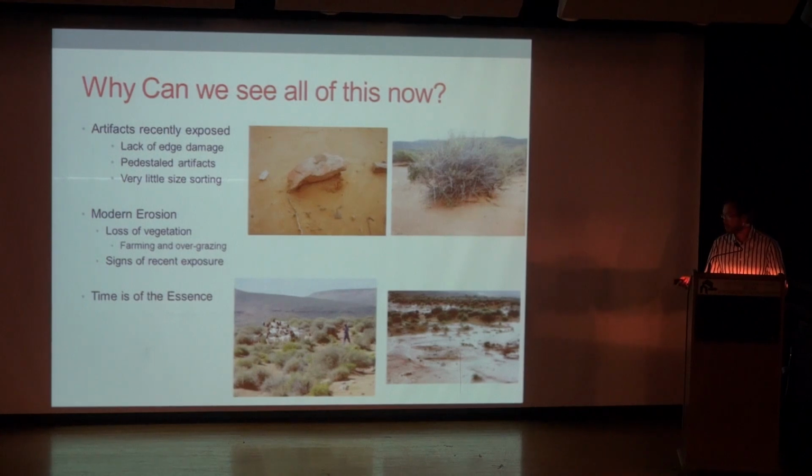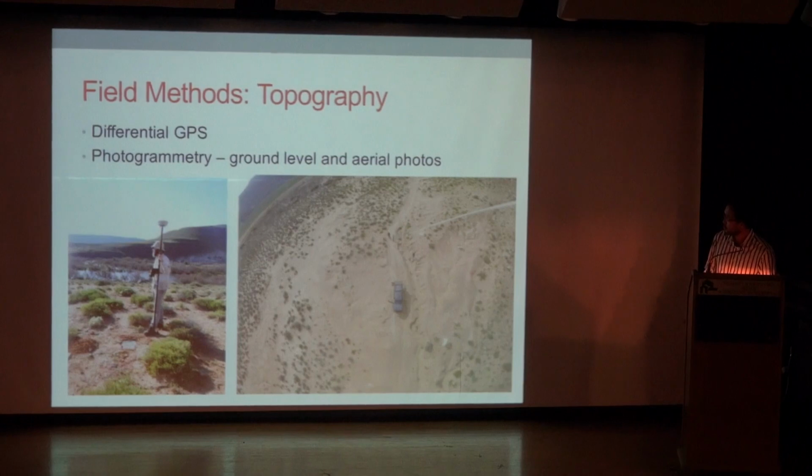So it's actually quite a big task to go in and really do theoretically informed, well-planned research in these settings. So we went in, first of all, wanting to document the topography and the natural setting of this area. So we used differential GPS. Here's my colleague Alex using it to record topographic points. We also made 3 photogrammetry models of the surface, at ground level, but also aerial photos by using a kite.